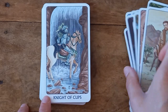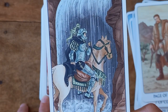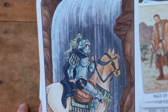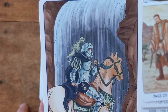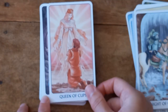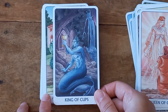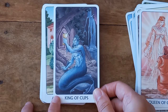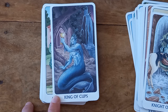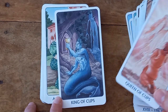Page. Knight. Female, possibly. Very busty chest plate. Somebody with big pecs. Queen of Cups. And the King of Cups. I can't help but feel that that's a little bit out of place with everything else. Suddenly we're into a merman when there was no kind of hint of one before. So our King and Queen don't really fit.